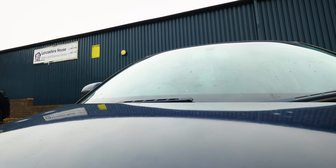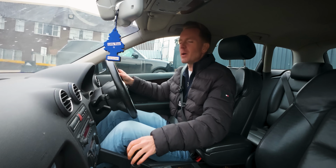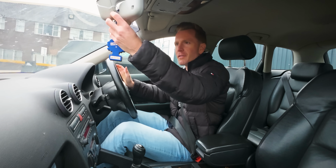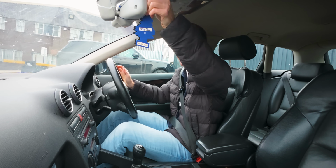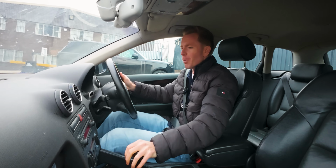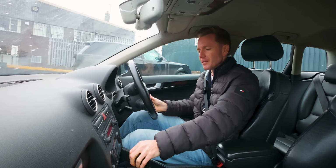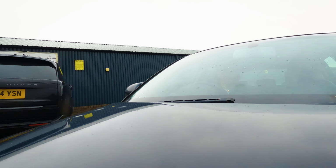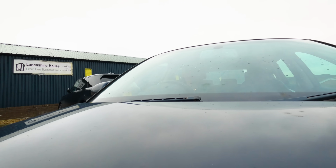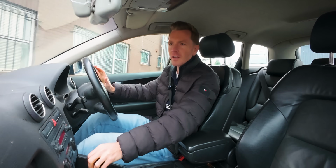Right then, let's drive this disgusting, filthy Audi A3. In fact, no, let's put a positive spin on it. Let's drive this very cheap facelift, leather upholstered Audi A3. There we go. It's best to be positive, isn't it? Well, we've got a clutch. It's a little bit aggressive though, the clutch. We've got some brakes, that's good. Always helps, doesn't it, with a car, I find.